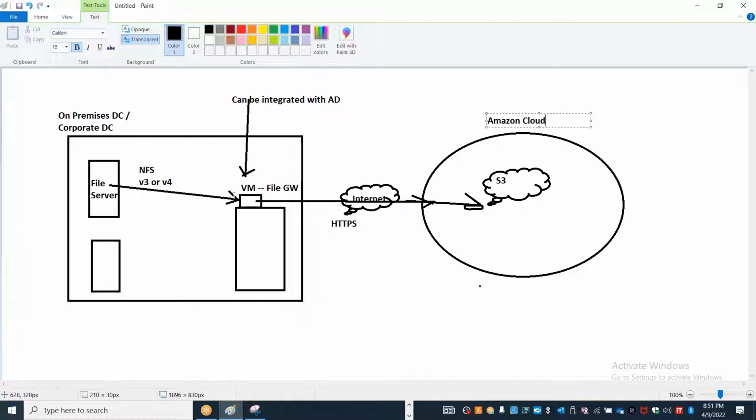So you are sending the data using the virtual machine, which is acting as the file gateway. This machine can transfer the data to the Amazon S3 storage using the HTTPS protocol, and this file gateway can be accessed using NFS. Whatever data is stored in S3, you can access it from this file server using the file gateway. The endpoint can be NFS or SMB. It can work in both options.